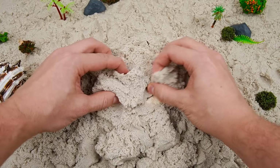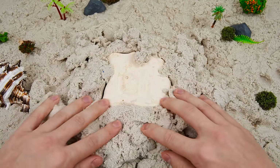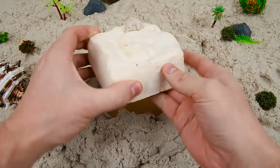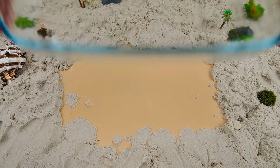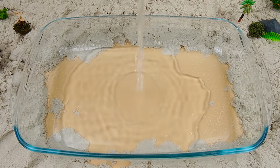The sand is so soft. Do you see it, guys? Wow! I've never seen anything like this. We gotta examine it. It's hard. Is it rock? I've got an idea. Let's put it in the water and see what happens then.